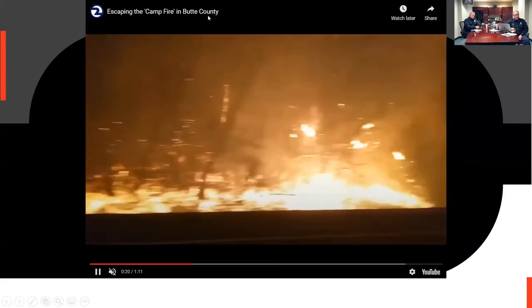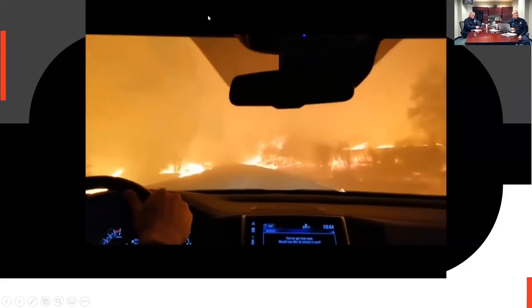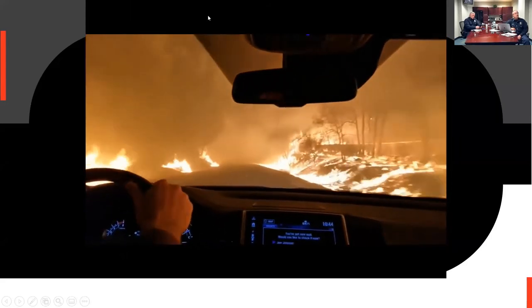This is at approximately noon, and it was so dark. Everybody had their lights on. There was fire on both sides of the road. What was normally maybe a 10 or 15 minute drive to Chico from the town of Paradise, that's where my wife grew up, was more like a 4 hour trip down there.